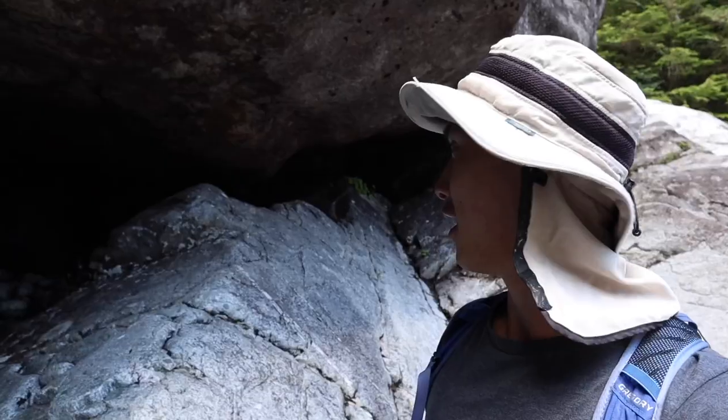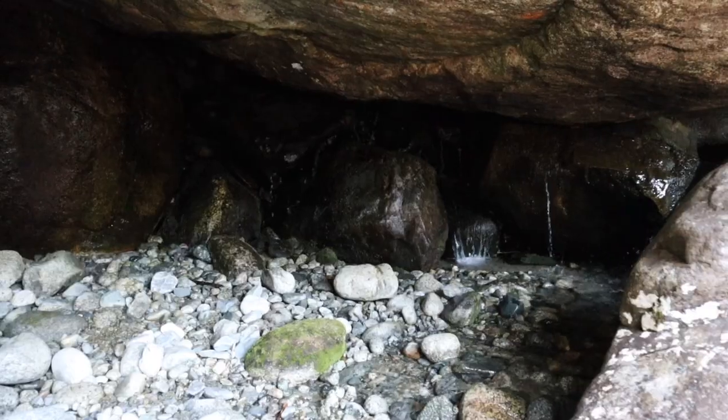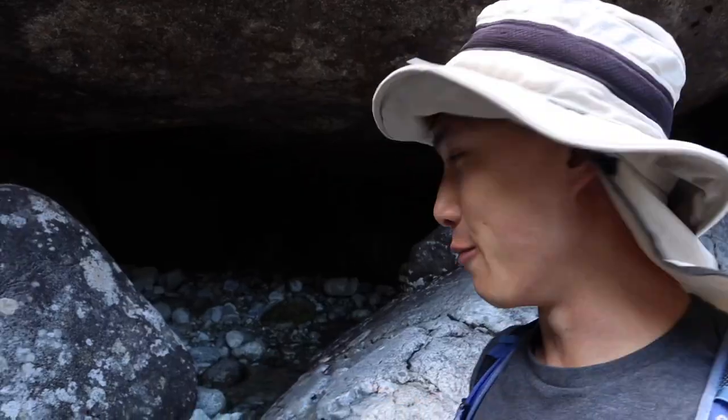Right near the waterfall, there's a cool cave. You can go camping in here. Although you have a little bit of a waterbed. Pretty cool.